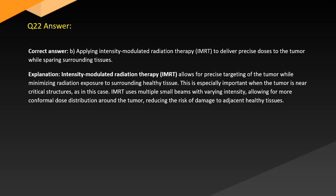IMRT uses multiple small beams with varying intensity, allowing for more conformal dose distribution around the tumor, reducing the risk of damage to adjacent healthy tissues.